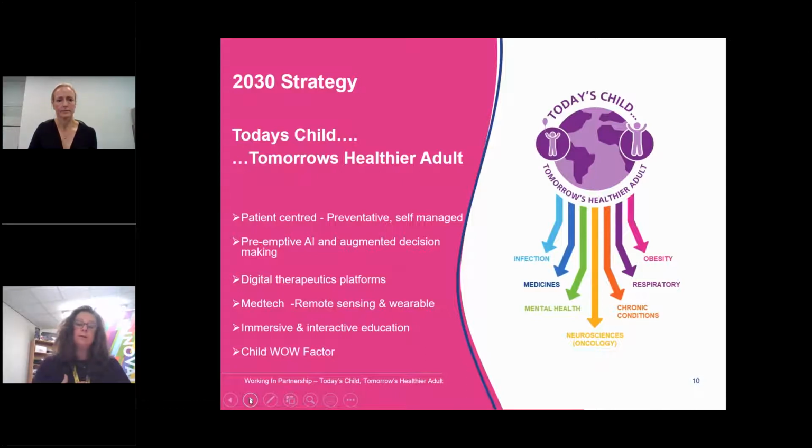Because also a lot of the technology we're developing is not just paediatric focus. We are all about, if we believe in terms of to achieve that tomorrow's healthier adult, it's got to become centered around the patient. We've got to become more preventative, preventing those diseases, being preemptive, enabling self-management. And to do that, there are a number of areas that we focus on at the moment.